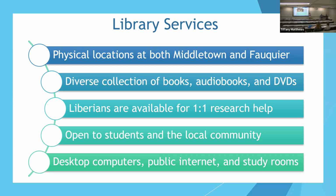So when you're in, I think it's English 111, and you need to look up some research articles, librarians can actually help you with narrowing down which database to use and helping to find these different research articles or research papers. So they are really helpful with getting connected with those different resources. And the library services are not only open to students, but also open to community members.